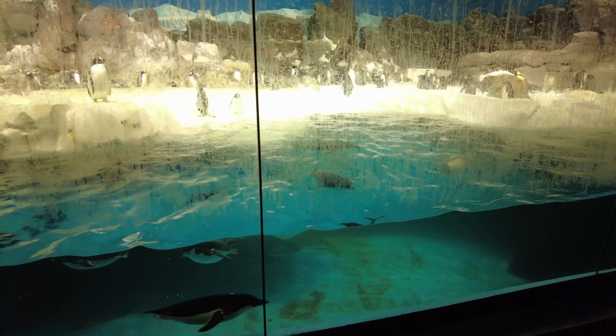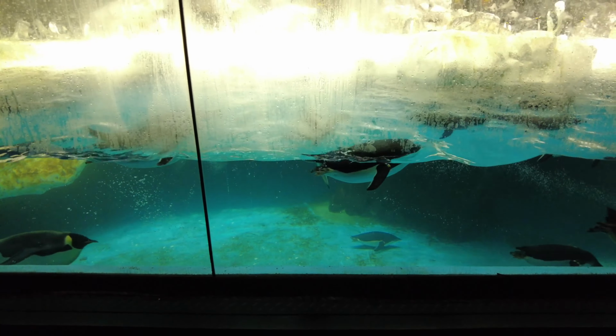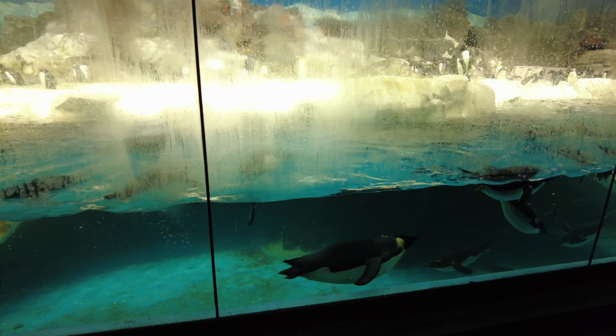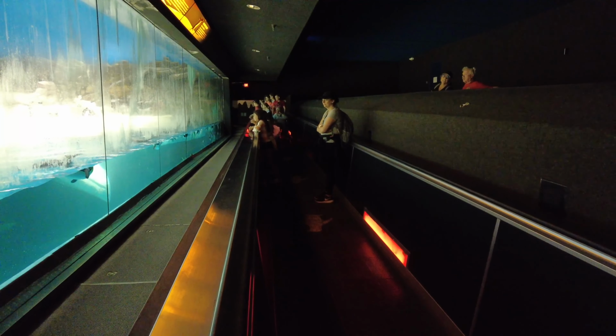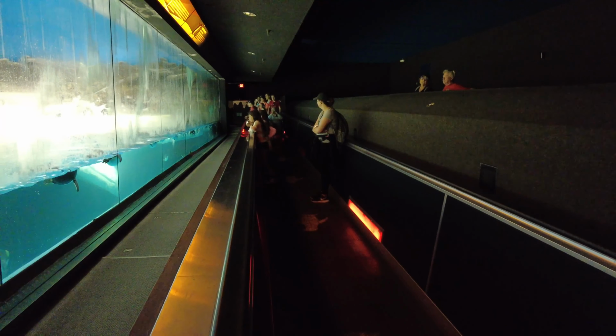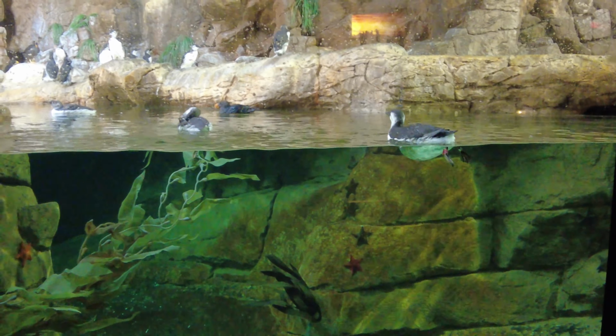Emperor penguins can dive as deep as 300 feet to pursue their prey. Their distinct black and white color makes them difficult to see in the water. Penguins are known to be a monogamous species, and some males will incubate the eggs while the females hunt for food. And just next door are the puffins.